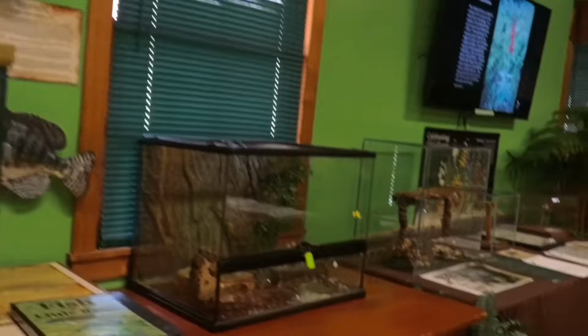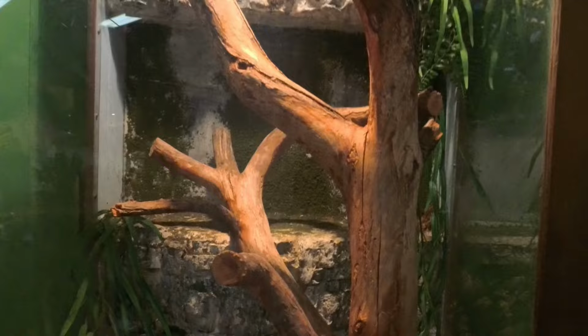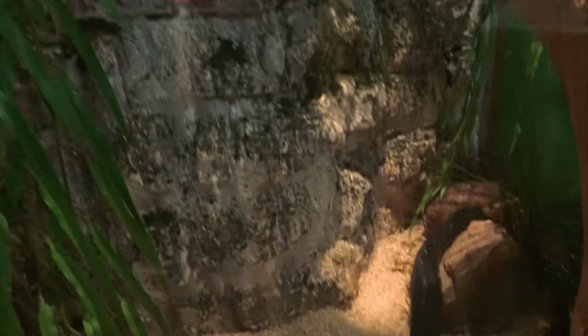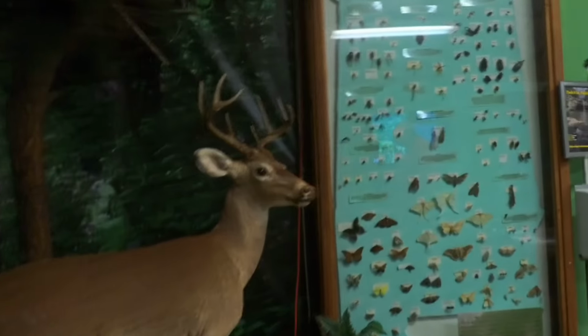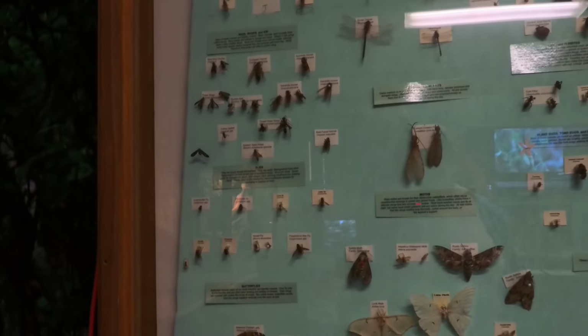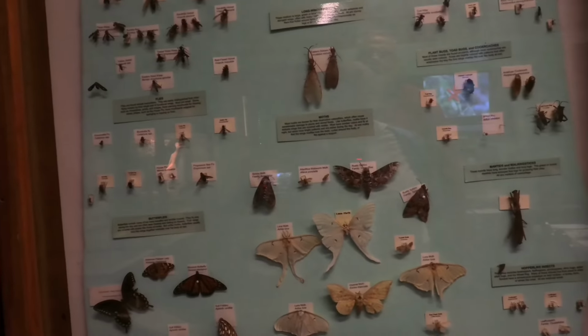That's a big aquarium. Doesn't currently have anything in it. A bunch more. Over here is a black snake. Looks like I didn't want to move the glass. There he is, sitting right there. It is a really nice little nature center. They also have butterflies, moths, and different insects displayed over here, like the different types of beetles, bees, butterflies, moths, grasshoppers, locusts. That's pretty cool. Yeah, there are some really big bugs.